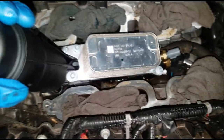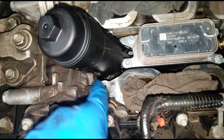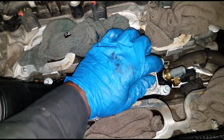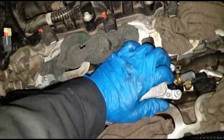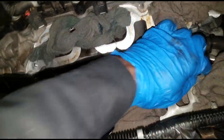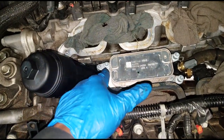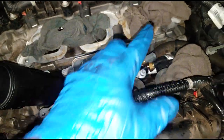So pretty much it's all about guiding, guys. Let's just guide this thing down there. As you can see right there, that O-ring set in place. Now all we gotta do now is press down. It should fall right into place like that. See, no movement. Now from there, guys, it's just torquing the bolts down to spec, hooking up your connectors, putting your intake back on.